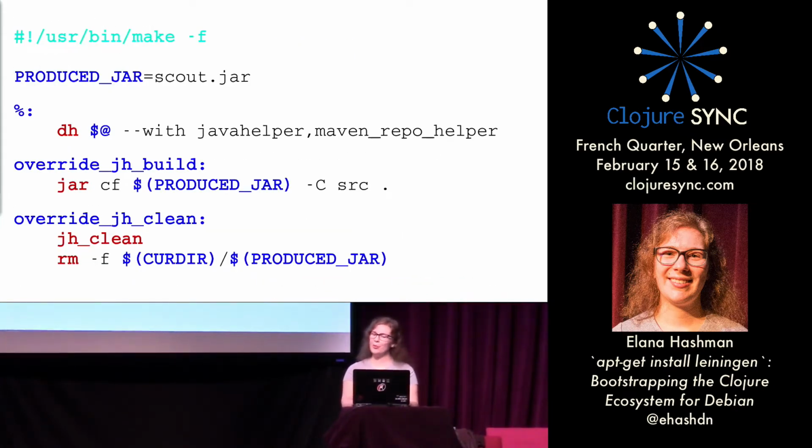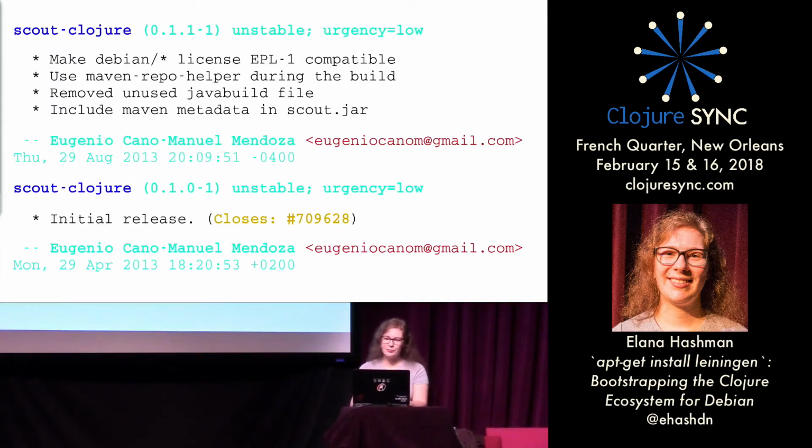This is a rules file, which is basically a makefile for building the package. These can be extremely simple, or they can be very complex, depending on the helpers available for building a specific package in Debian. We're going to come back to this one, so don't worry about it too much for now.